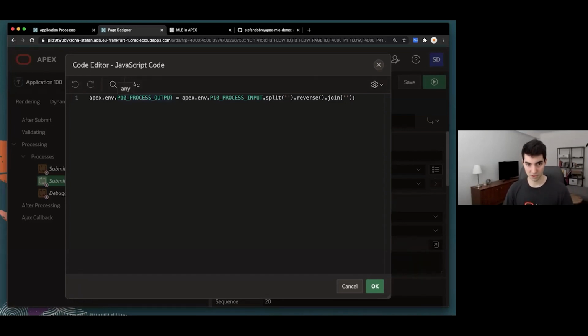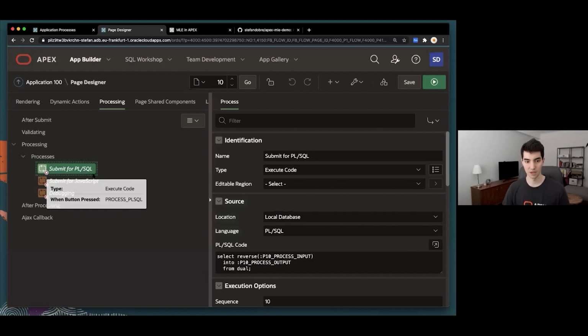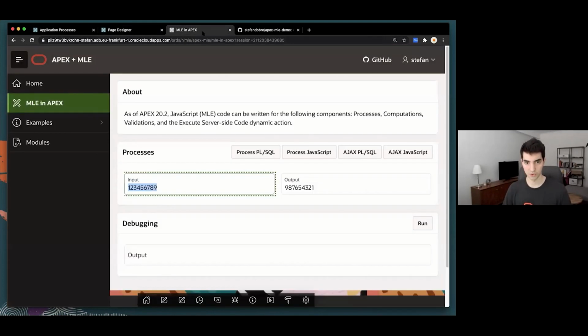In JavaScript MLE, there are no more bind variables to access items. We reference items via apex env and then the item name. That's how we assign a value to it, and that's how we read a value. And this is just the reversing logic. So I'm not sure you would prefer one or the other for this simpler example, but I'm just showing how you can achieve the same thing in two different ways.